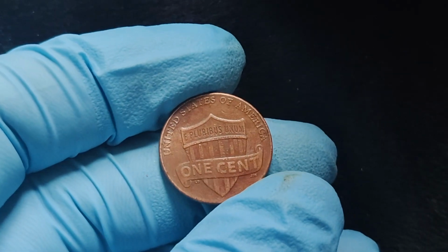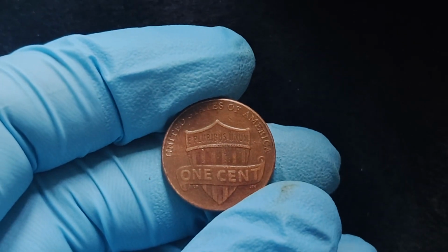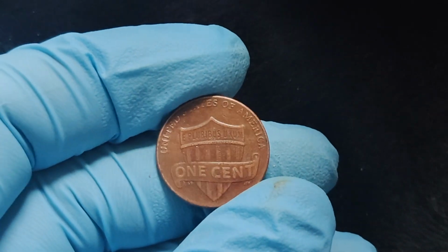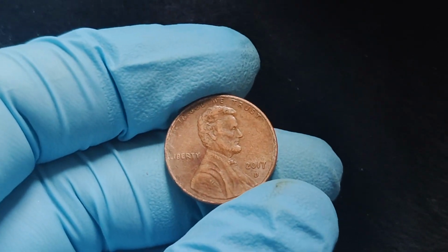Now, the key to finding a rare coin like this? Patience. Most people don't even check their loose change, but that tiny difference can make a huge difference in value. So, next time you get a handful of pennies, take a closer look.